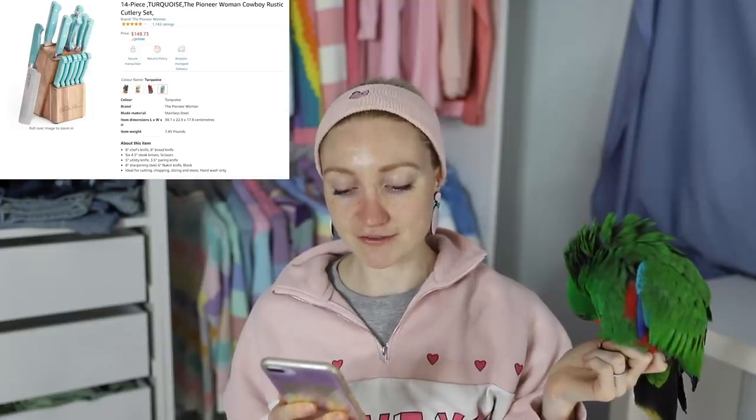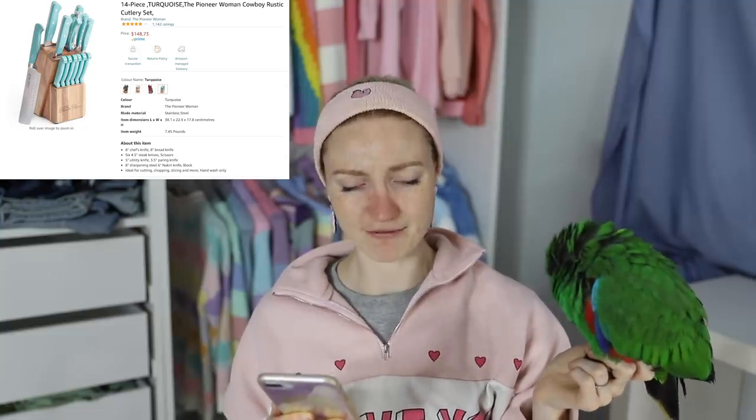The last time that I bought knives, the current knives that we use, I got them for Daniel's birthday 5 years ago, I think. They're Shun knives, made in Japan, and they're in excellent condition. They're beautiful knives, Dan loves them. They were like $200 each. So $150 for a 14-piece set, if it's a good quality set, I'm going to be very, very happy.